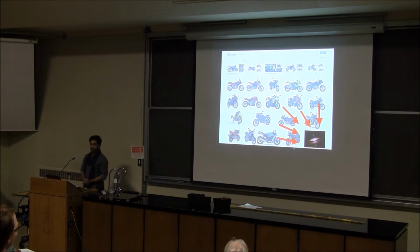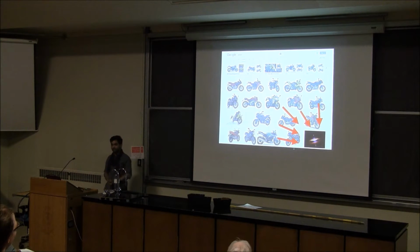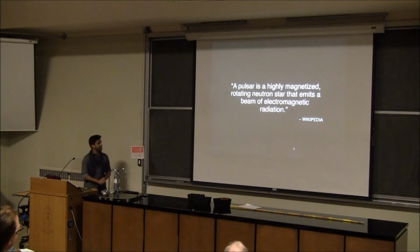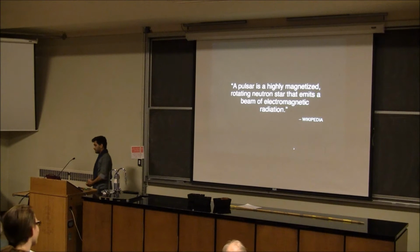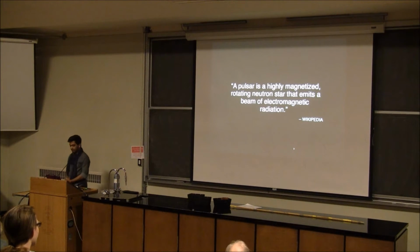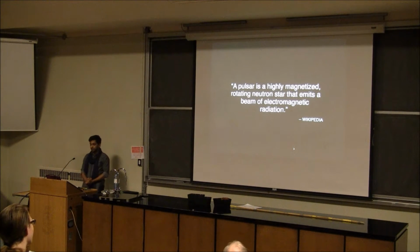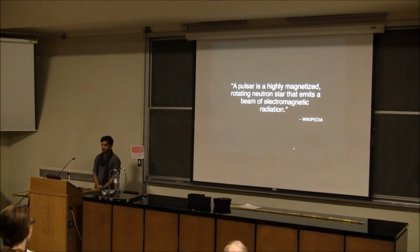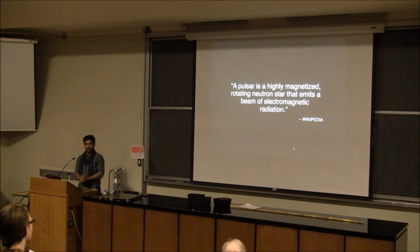Second thing you do is you look it up on Wikipedia, because you want to know what it is as opposed to just having a pretty picture of it. And Wikipedia gives a brilliant description. It goes, a pulsar is a highly magnetized rotating neutron star that emits a beam of electromagnetic radiation. This is a very dense description, but it is an accurate description. And we're going to go through it. And hopefully by the end of this talk, you'll know what a pulsar is, and also what we do with them and what I do with them in my work.